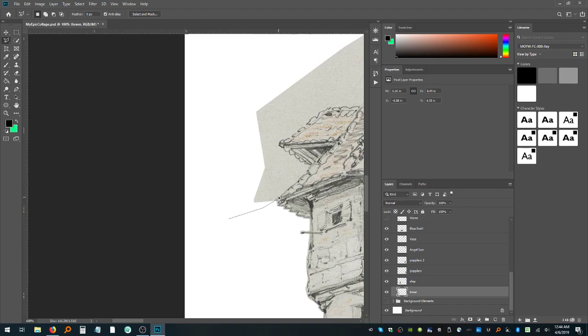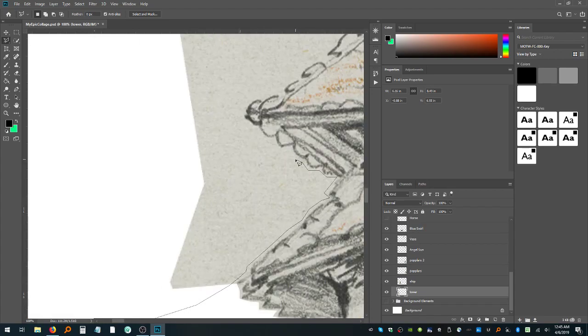And again, don't be afraid to stop and delete. Again, keep your history window up. If you make a mistake, go back a couple steps. Because remember, after you make a selection, you're going to hit delete, which is one action. And then you're going to hit Control D so you don't see the little dancing dots around the selection. And that's another one. So when you go back, you don't just go back one.